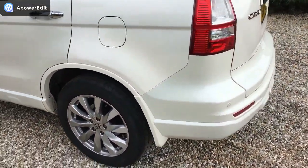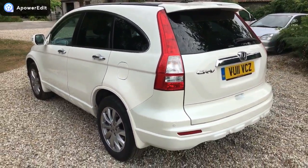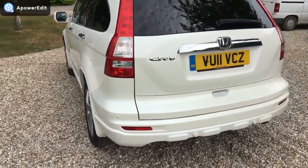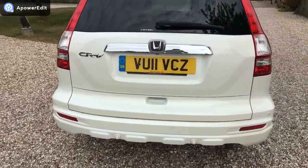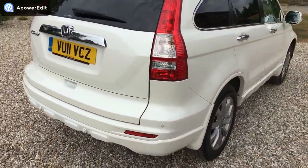And then around the back of the vehicle itself. It's a really good angle for the car with this high level spoiler. It's only subtle, but it really suits the car very, very nicely indeed. Colour coded parking sensors front and rear to complement the rear parking camera. All very clean and tidy around the back.